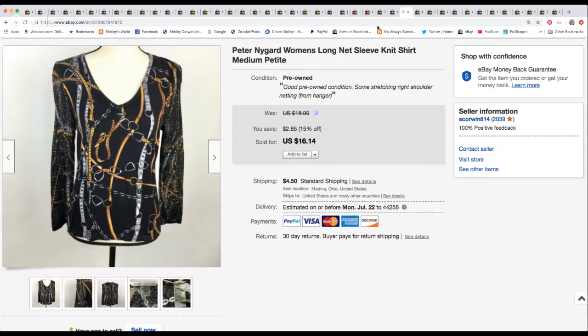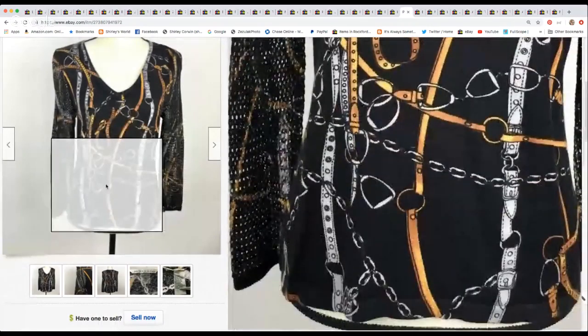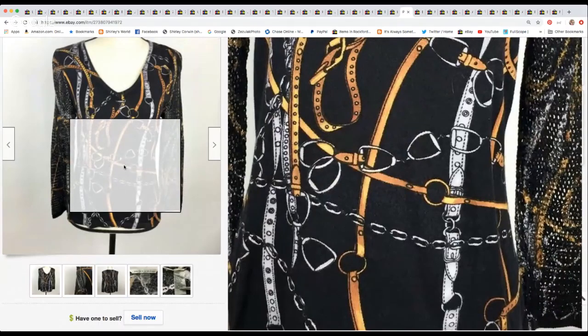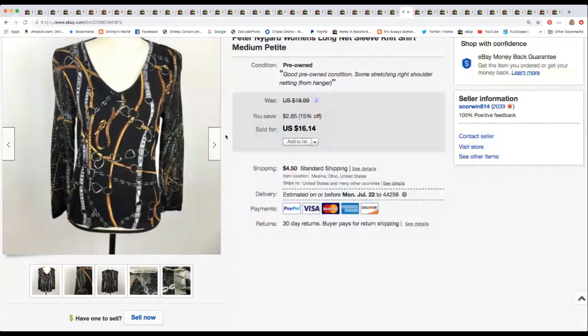Here's a Peter Nygard women's long sleeve, and the sleeves were like an open knit. You could sort of see through the sleeves. And the pattern was all kinds of bridle bits and leather reins and all kinds of stuff. It went for best offer $15. And they paid $4 in shipping, and it went to New Mexico.